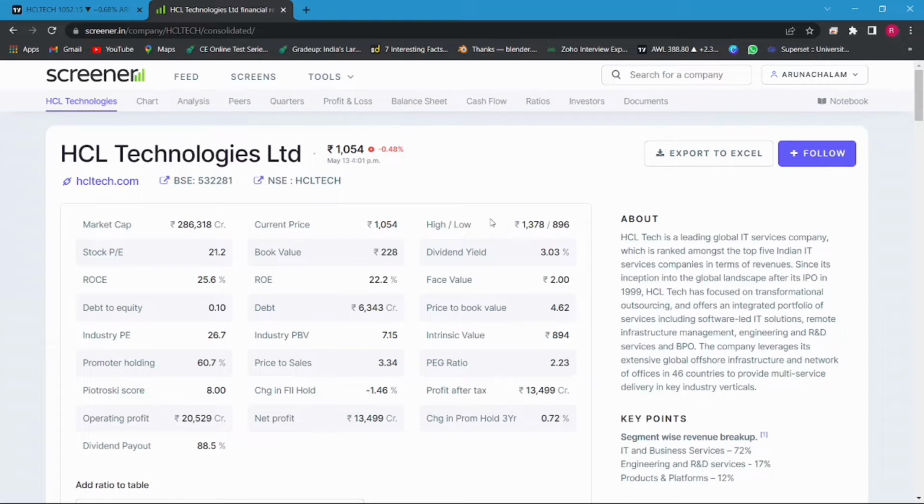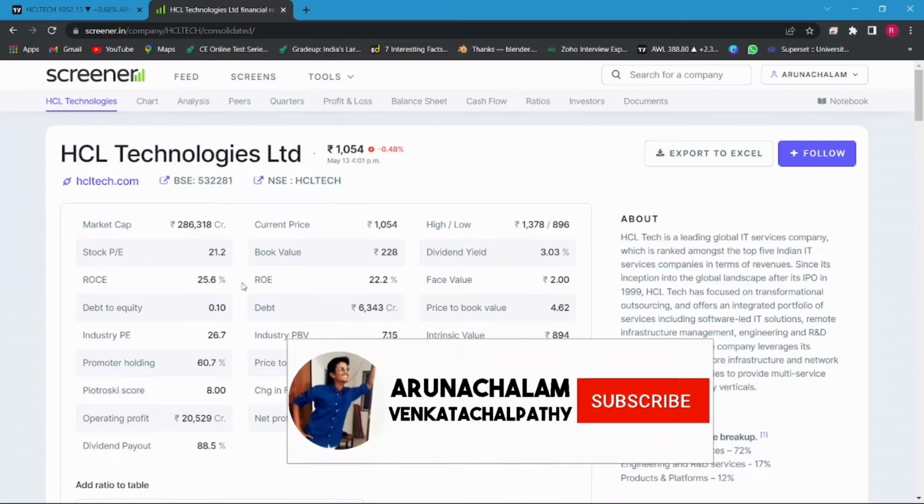So in this video, let us analyze how the stock is performing. This video is completely for understanding the stock for long term. There is no short term opportunity in the stock right now, and we can expect a good long term return in the stock. So look at the market cap, it's around 2,86,000 crore. So it's a huge company.